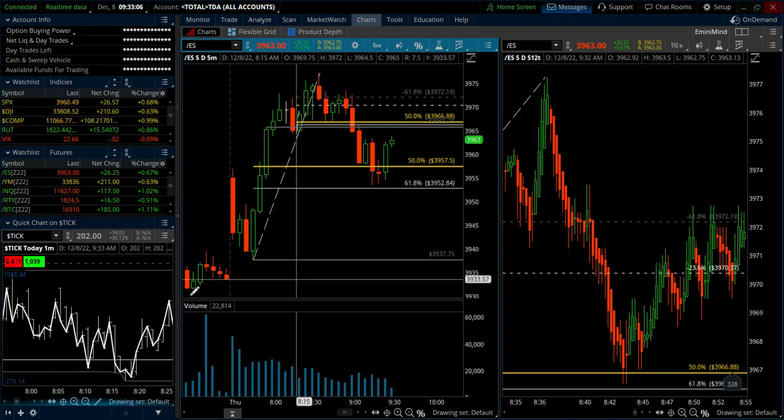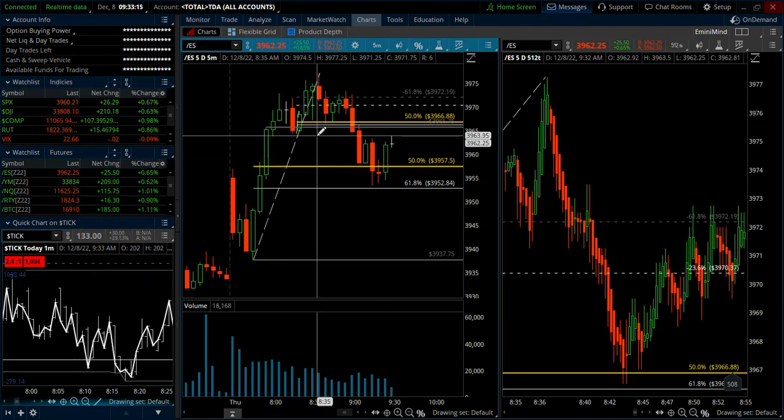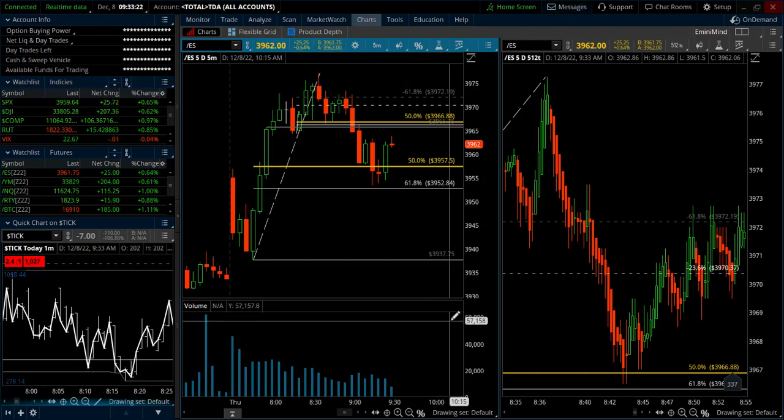The other thing you can lean on is the NYSE tick and look for, if you're going to be range bound, look for high ticks to be shorting and low ticks to be buying. If it's a trend day, you can still buy in low ticks, but it may not be the lowest tick of the day.